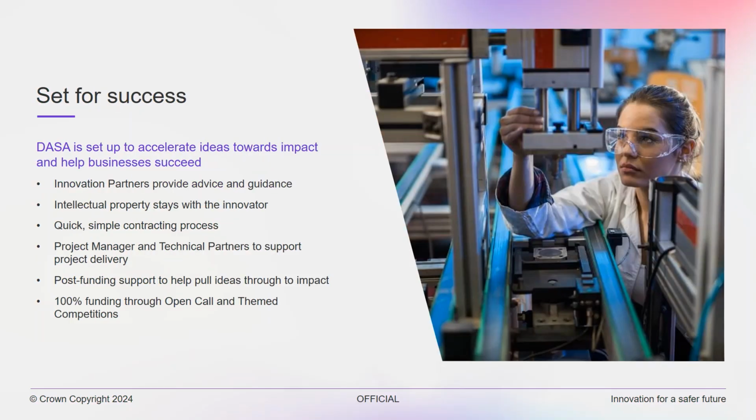So why do innovators choose to work with us? The DASA process was set up to make it easier for innovators to work with government customers. We offer a range of benefits to help organisations and businesses succeed. We have a team of innovation partners covering the breadth of the UK who offer advice to innovators wherever they're based, so do contact us before you submit a bid. The intellectual property ownership remains with the innovator. It's generally a quick and simple contracting process for those who have been successful in competition.